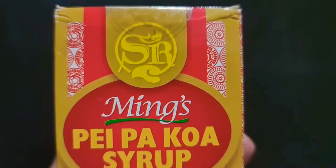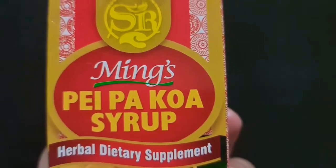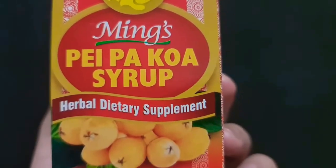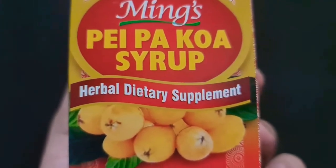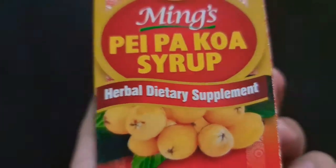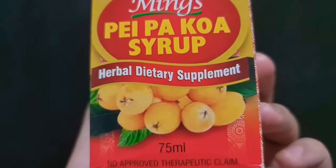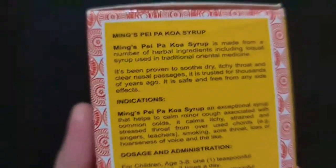Andito na po yung closer look of Ming'S Papacoa Syrup. Herbal dietary supplement with, I'm not sure kung citrus talaga siya, but yes, citrus yung itsura niya. Parang hindi siya citrus, no? But anyway, let's move on to the description.